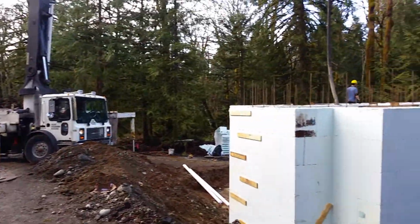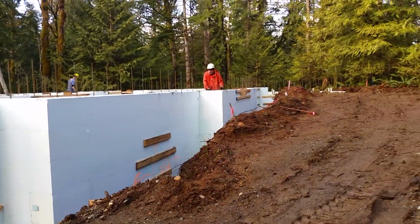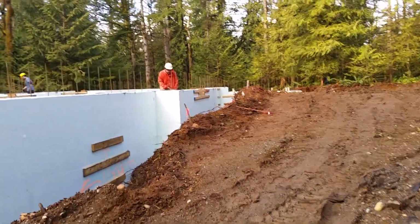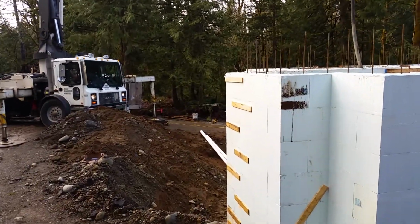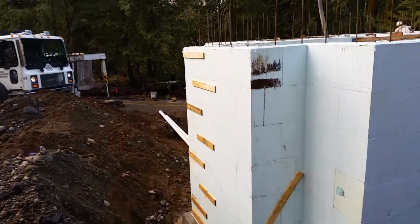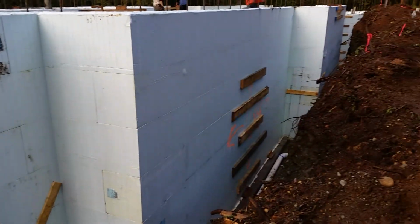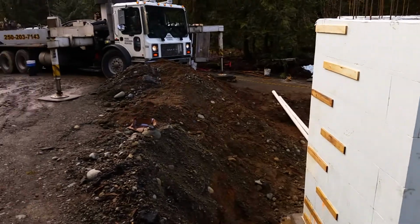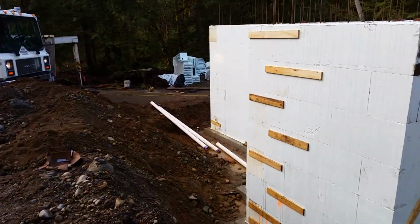Alright, we're getting close. Just waiting for the next concrete truck to show up for our last pass around. So far it's going not too bad. Haven't had any blowouts, but we have had to add a lot of cleats here and there just to keep it from blowing out. But we're keeping on top of it and it's looking real good.